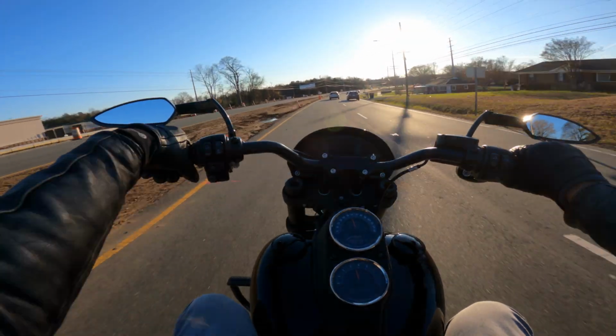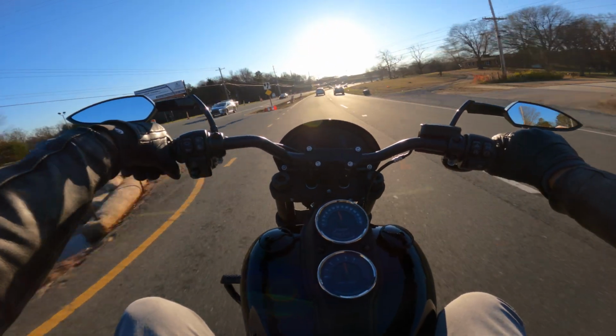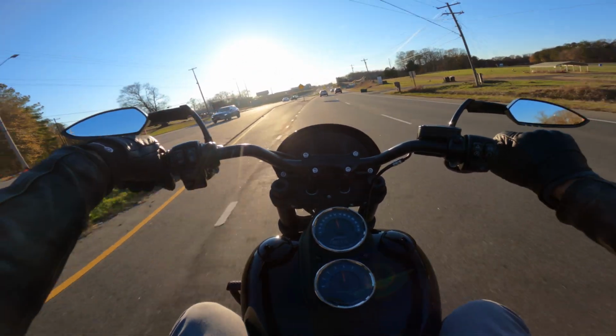One of my favorite things is the look of the bike. It just looks good. It has that clean, classic cruiser look. And of course, I love the performance that comes out of this bike.